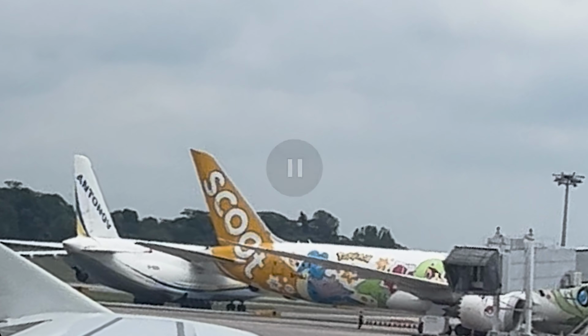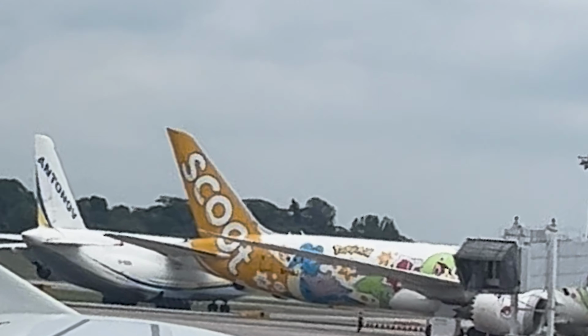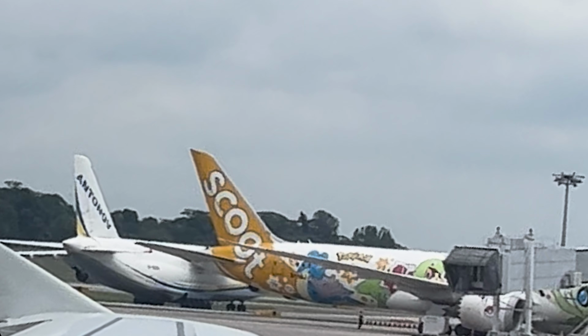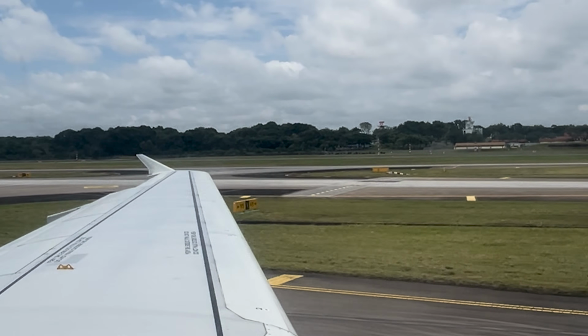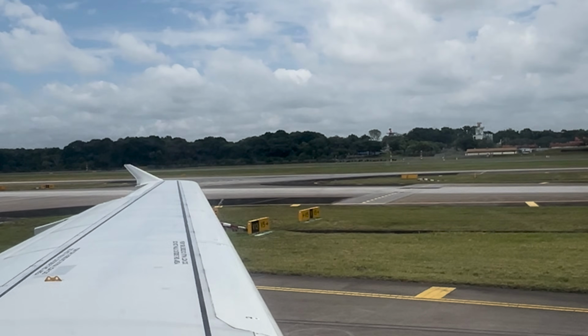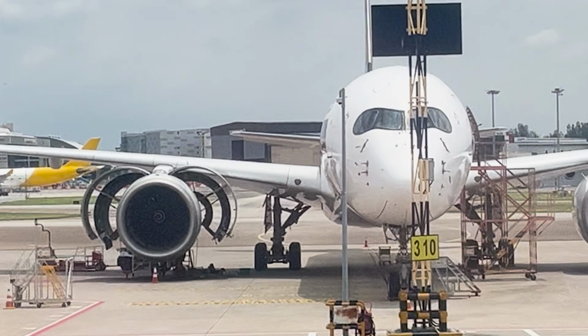You can pause for a second to see how the children were let loose on the side of that Scoot jet with a pencil case, making some interesting Pokemon art on the back end of the fuselage. So we're all ready now to push back, and that drone is the two engines of the 320 starting up, and when that's all complete, they start to taxi out.